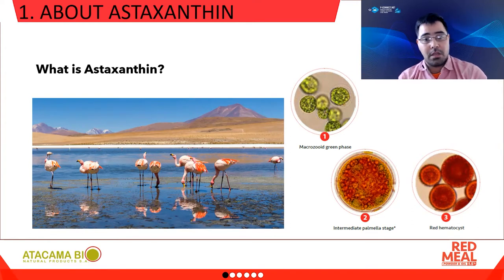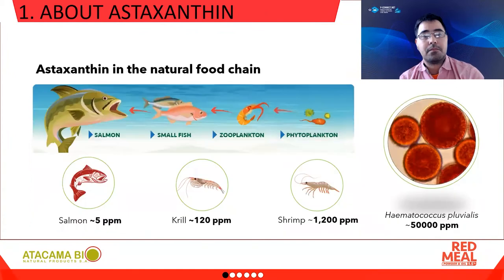Astaxanthin is what gives color to flamingos, crustaceans, and salmons. The wild flamingos in the picture are eating microcrustaceans and microalgae that are naturally occurring in these lagoons in the middle of the Atacama Desert in Chile. We humans and animals do not produce astaxanthin, and astaxanthin has always been in the natural food chain.